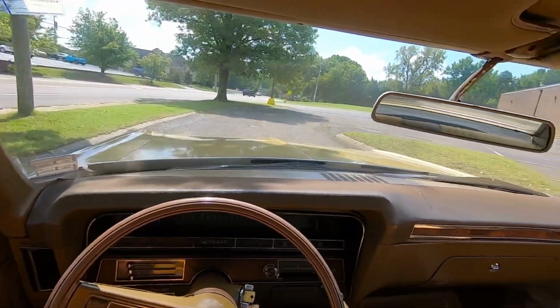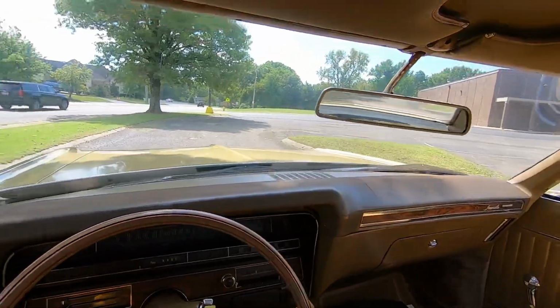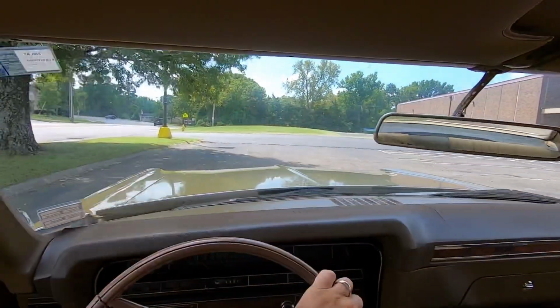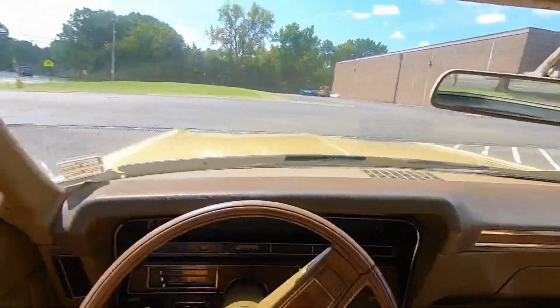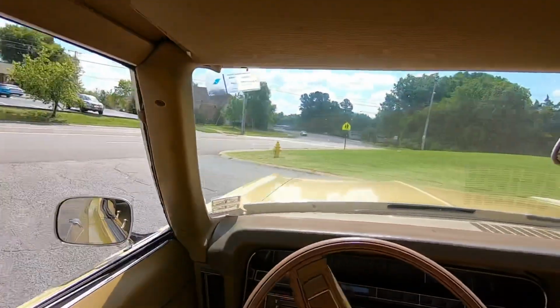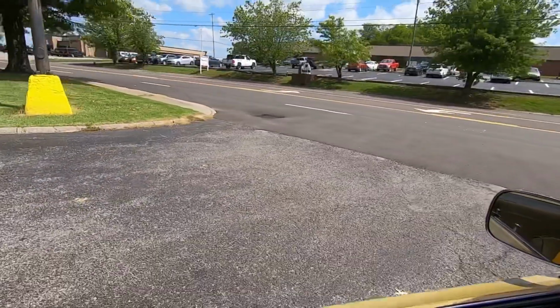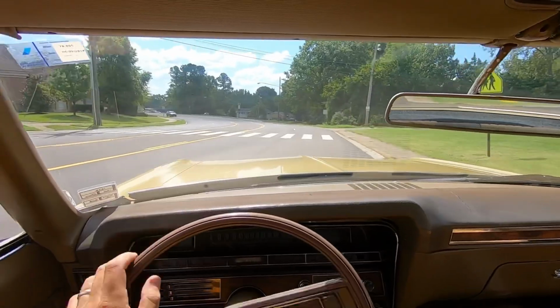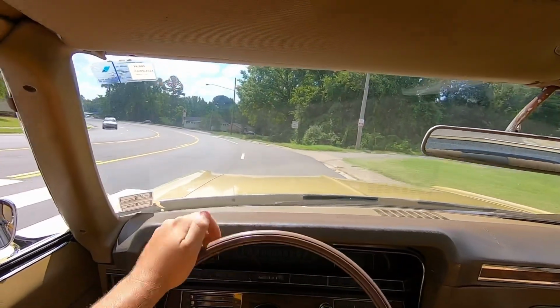Gotta say, this thing sounds pretty good. Just needed to be idled down. Most people will idle them up if the choke's not engaging, and it may be the case. Of course, we don't know that for sure. And something's rolling around in the trunk back here. I meant to open it before we left, but we'll check it when we get back to the lot.